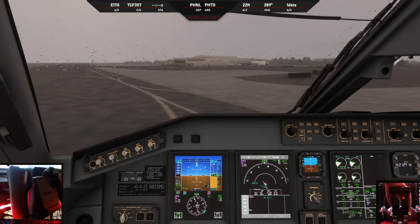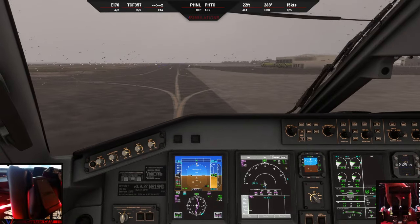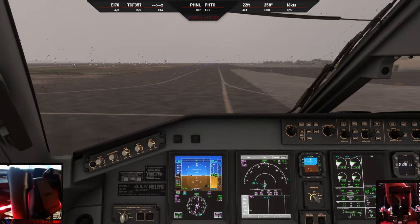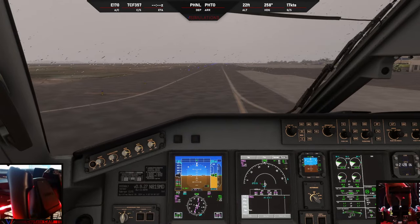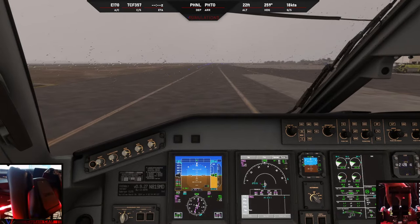So the problem is, the way my camera is set up now, when I reach for my tiller, I have to reach around the camera. It's really uncomfortable. Maybe I can sneak my arm under here. Nope, can't do that. Alright, now I think I can. There we go.